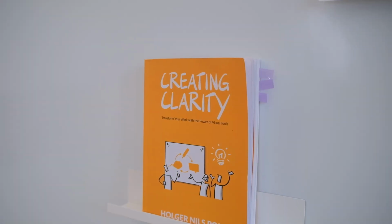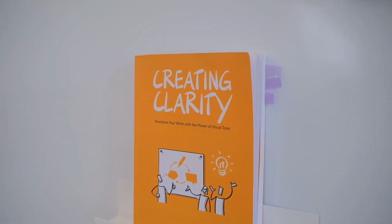So this first part is really interesting, but then the second part goes into a whole framework that Holger has created based on his 20 years of work experience, and he calls it the Clarity Framework. So it's very tangible, very great to remember and implement, and also if you just look at this book, it's just so beautifully done because it's also very visual, which makes it a joy to read.